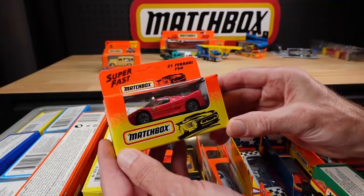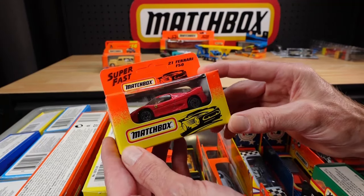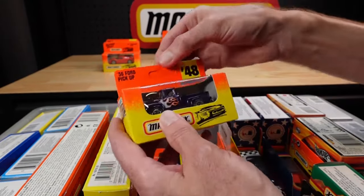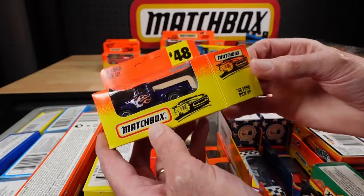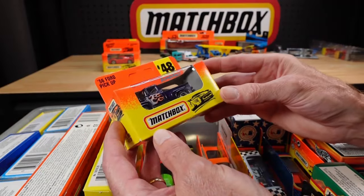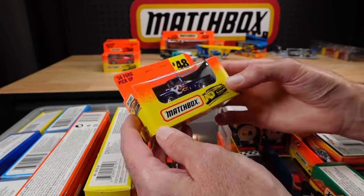Bunch of Ferraris and Lambos in here. This is the F50 with the Tyco wheels. A lot of these boxes are unopened, but unpunched. So I'm not sure how they were displayed in the shop originally. I guess they didn't use pegs. Good for us.